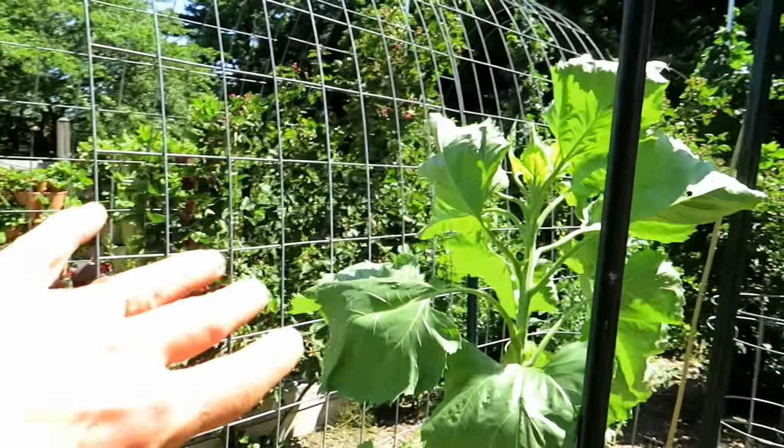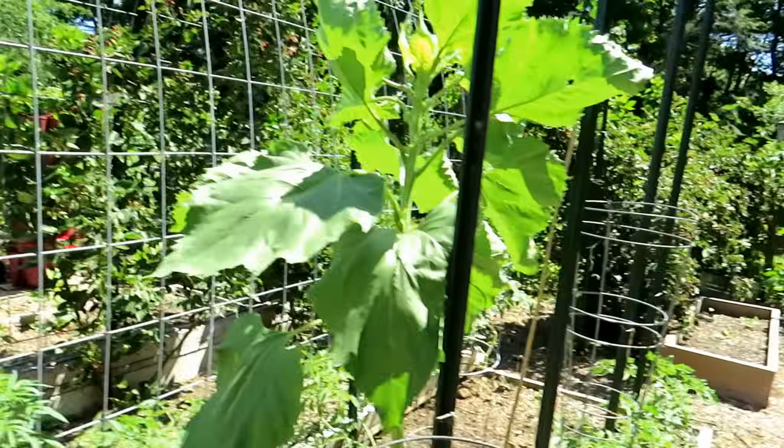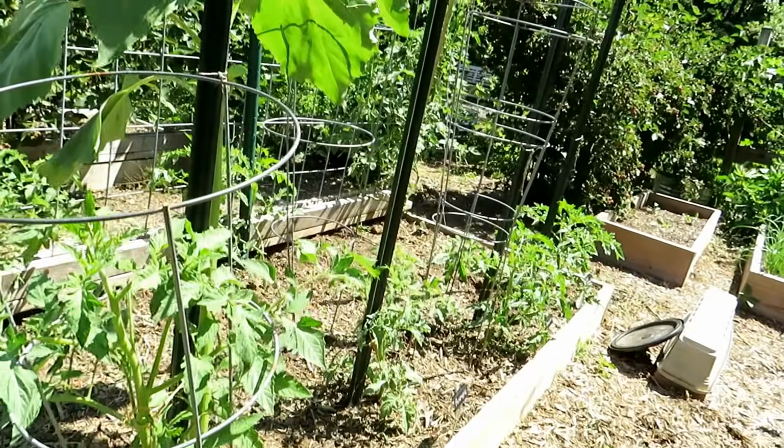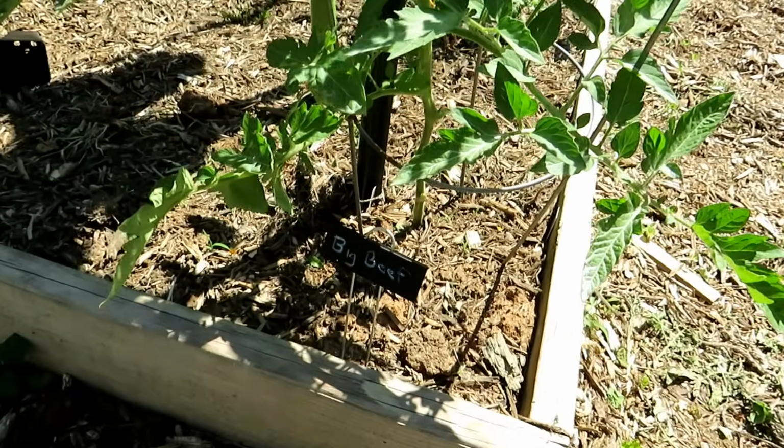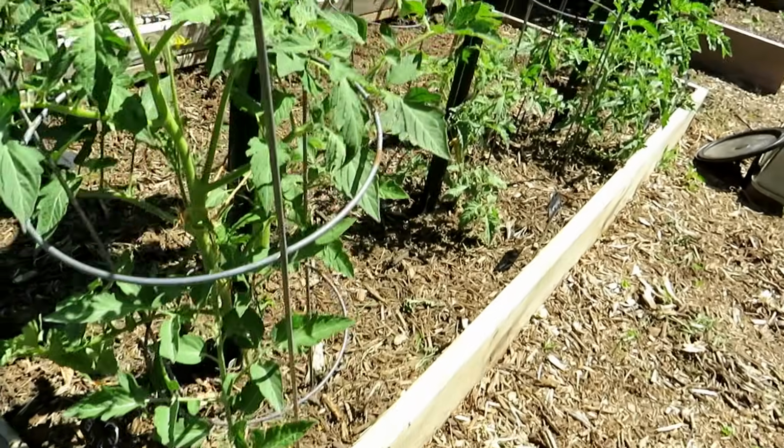Here is my main arch for cherry tomatoes. On this side, these are the larger tomatoes. This one is the Big Beef. It's a new variety that I'm trying out. And you're going to see the same pattern.